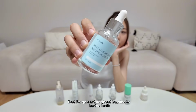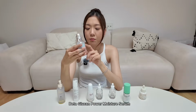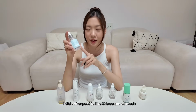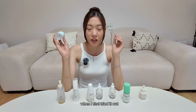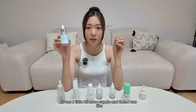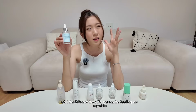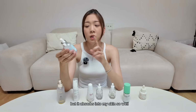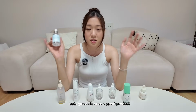First serum that I'm going to talk about is going to be the Iunik Beta-Glucan Power Moisture Serum. I did not expect to like this serum as much. To be honest, when I first tried it out, it was a little bit more supple, and then I was like, oh, I don't know how it's going to be feeling on my skin, but it absorbs into my skin so well.